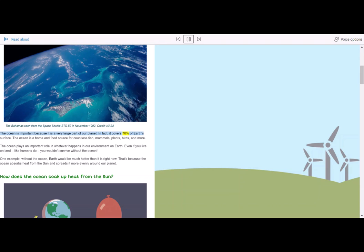In fact, it covers 70% of Earth's surface. The ocean is a home and food source for countless fish, mammals, plants, birds, and more. The ocean plays an important role in whatever happens in our environment on Earth. Even if you live on land, like humans do, you wouldn't survive without the ocean. One example: without the ocean, Earth would be much hotter than it is right now. That's because the ocean absorbs heat from the sun and spreads it more evenly around our planet.